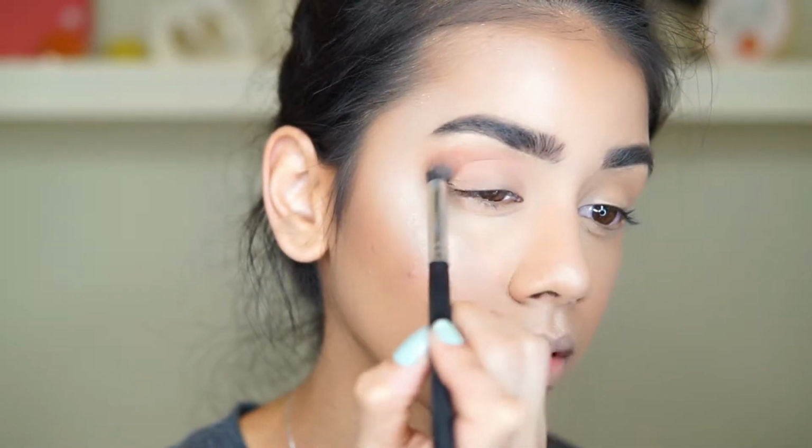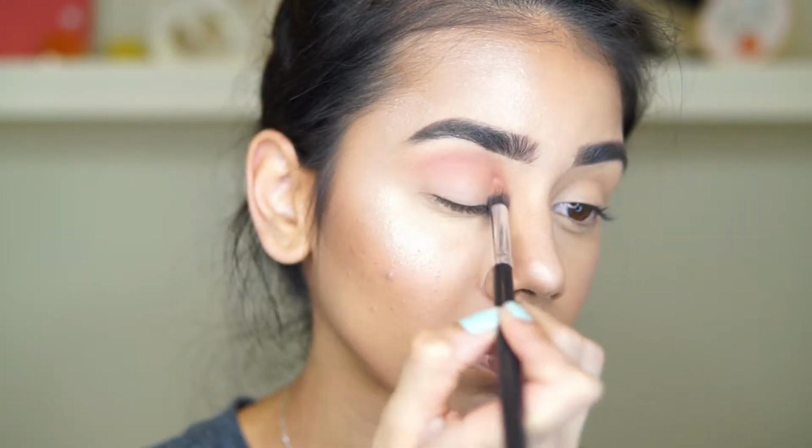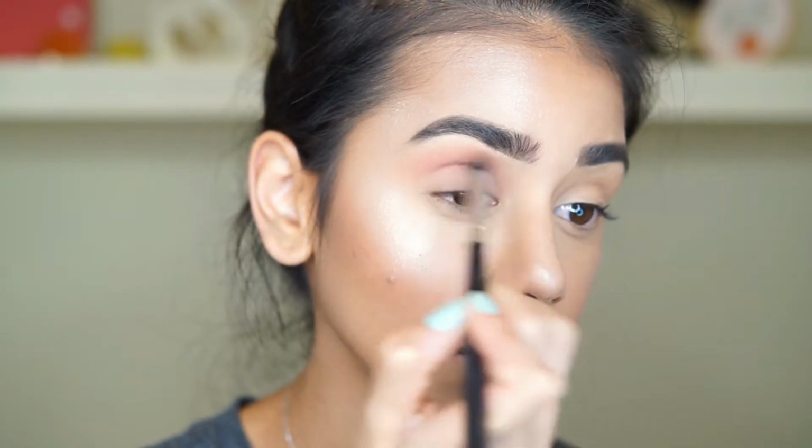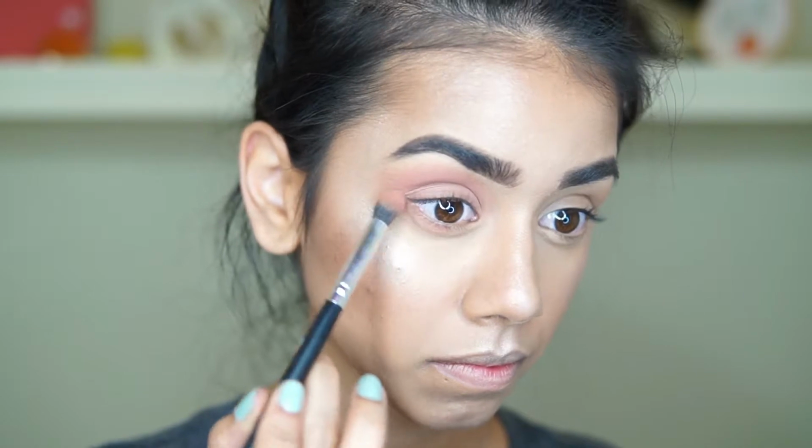For eyeshadow today, I'm actually using the blush. So the Tarte blush, that's the only thing I used all over my eyelid, in my crease, and then on my lash line.